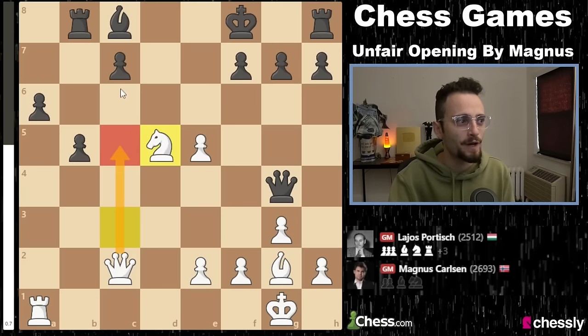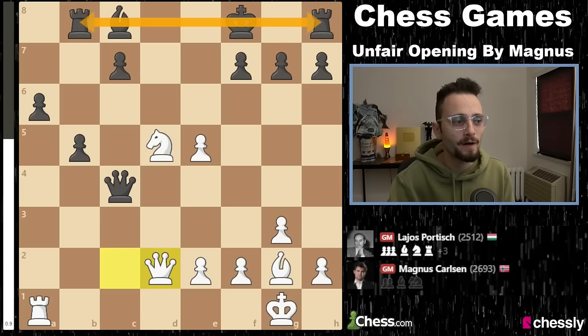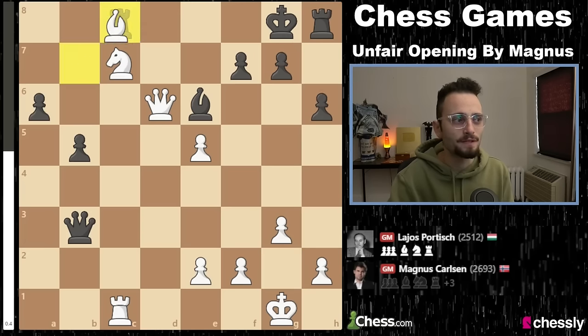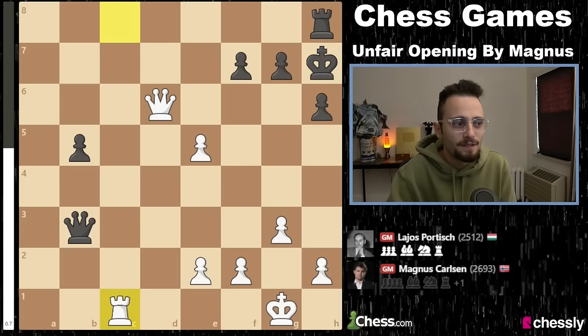Suddenly, the computer's gonna go, actually, maybe I was a little bit too hasty with this position. Queen c5 is on the way, queen c7 is on the way, and black is just really struggling to defend the position. You'll notice that four of black's five pieces are just stuck on the back rank, and Magnus never stopped. Look at this. I mean, it's like black played with half the pieces.